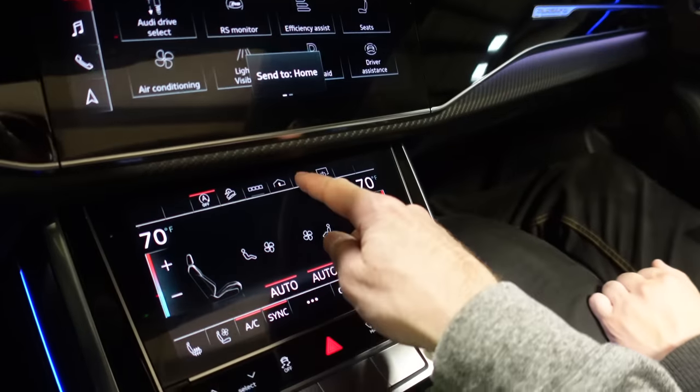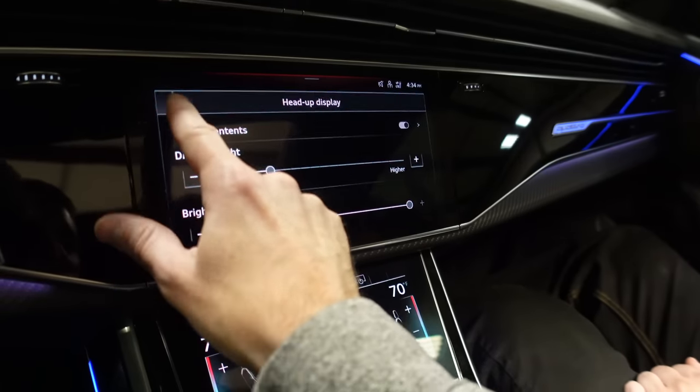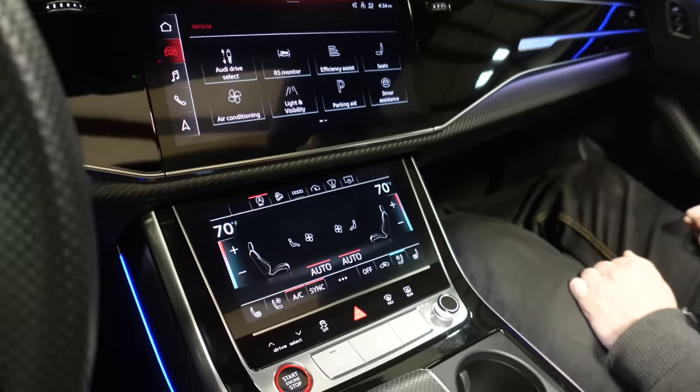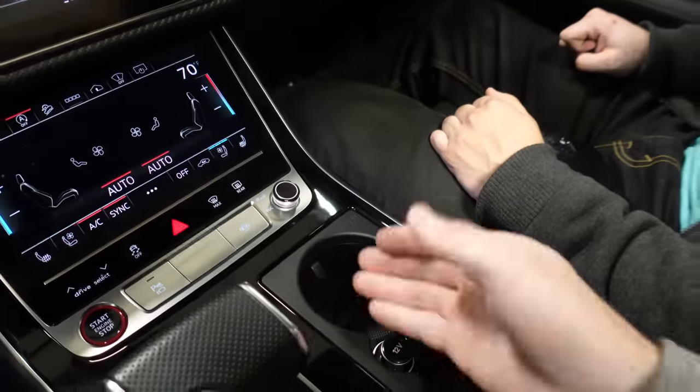At least I think it's home link. And what's this one? Heads up display settings. Cool, cool, okay. All right, we've touched just about everything there. Cup holders, obviously very good. They could be a little bit bigger. My Yeti doesn't fit, but they work great.